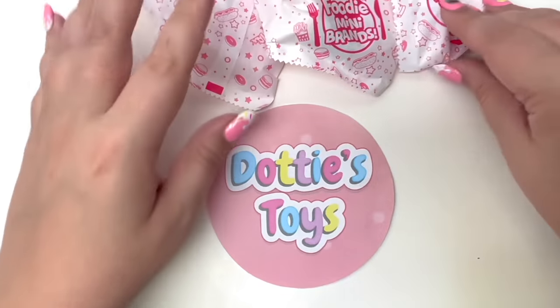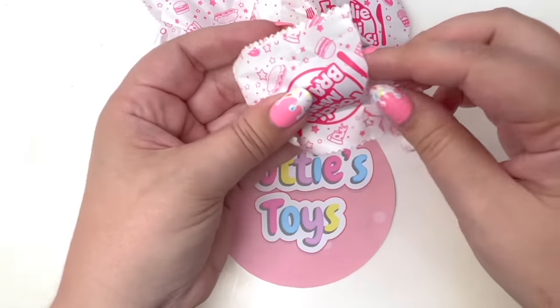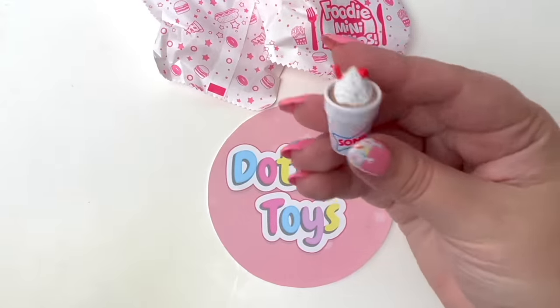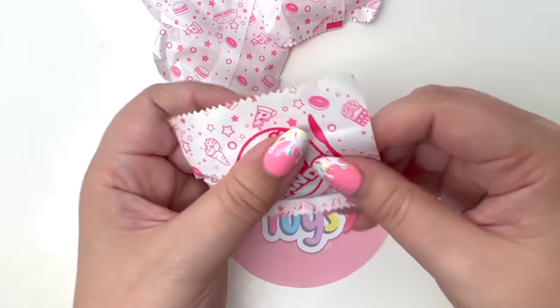All right, here we go. What's gonna be in our first package? Hopefully a special edition. Ooh, or maybe the frozen moments. And we have, oh my goodness, that looks so tasty. We have a little Sonic milkshake. Love the cherry on top.